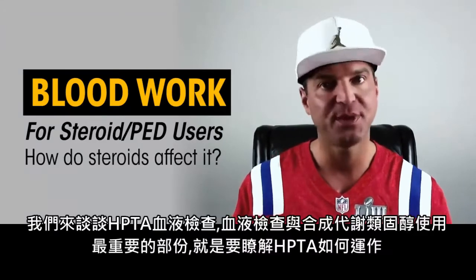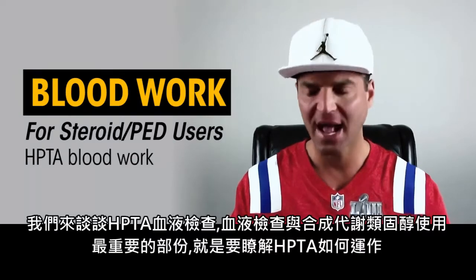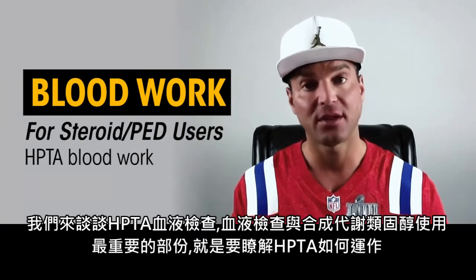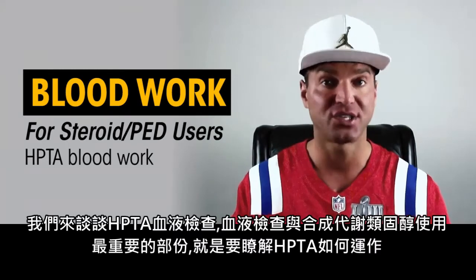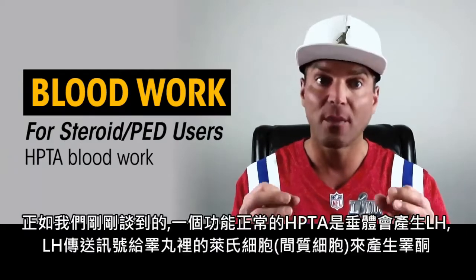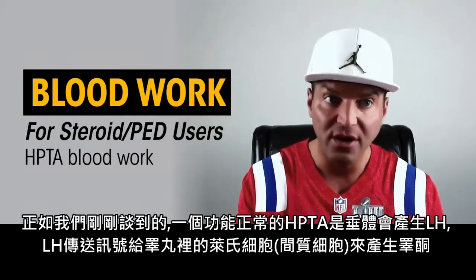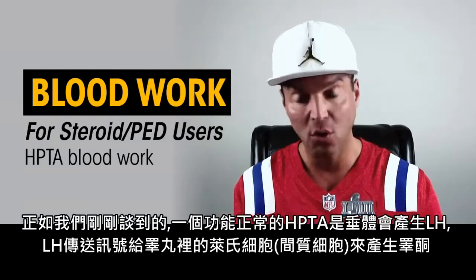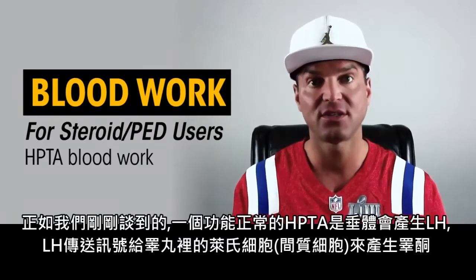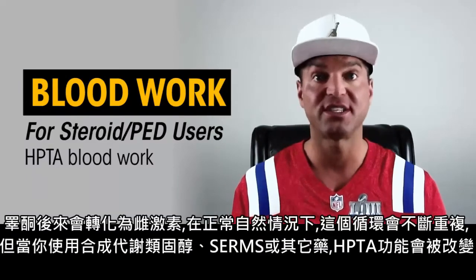Now, let's talk about HPTA blood work. The most important aspect of blood work for the start of anabolic steroid use is actually understanding how the HPTA works. A properly functioning HPTA features the pituitary gland producing luteinizing hormone, LH, like we just talked about, and it signals the Leydig cells in the testes to produce testosterone, which later converts into estrogen.